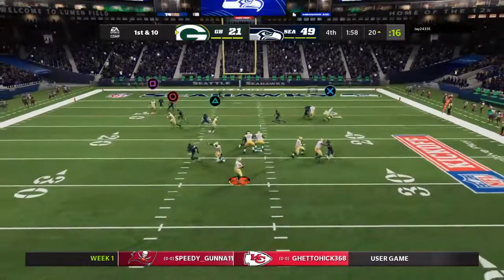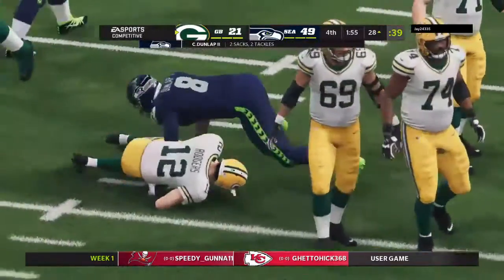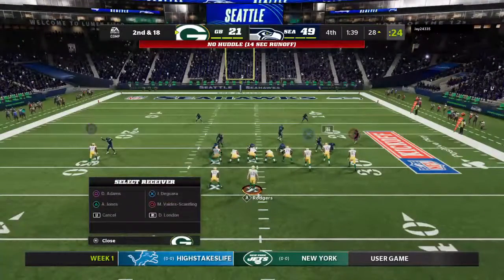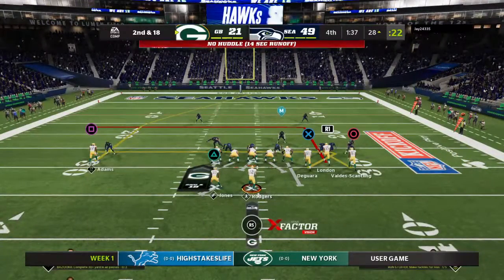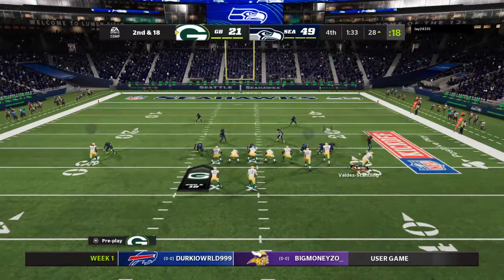Throwing on first down is Rodgers. And they're going to get him. He's sacked back around the 28. So that complicates things a bit here. 18 yards to go now on second down.